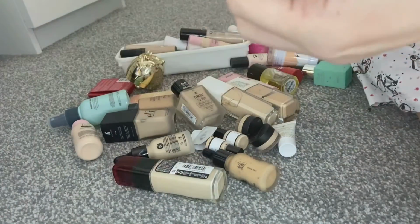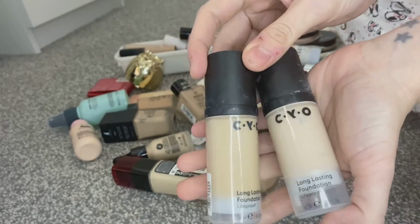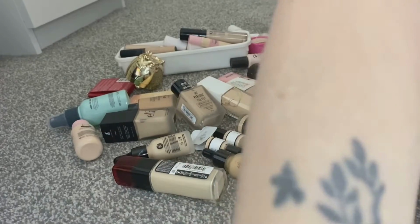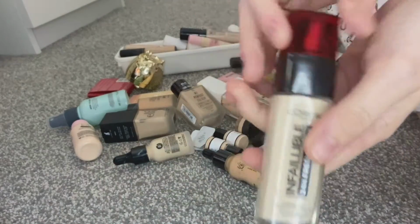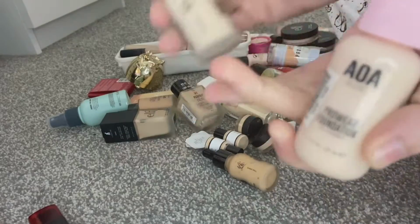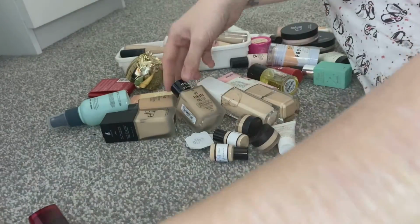My two CYOs are staying because I do really enjoy them, and CYO is now discontinued, and I want to try and get some more use out of these while I've still got them. I might put them into a project pan or something this year. My L'Oreal Freshwear is just new to me, so that is staying, as are these Shop Messy ones, because these are fab. I'm really not doing very well.